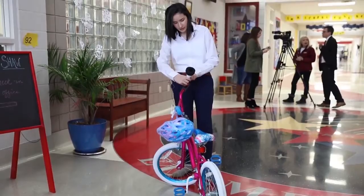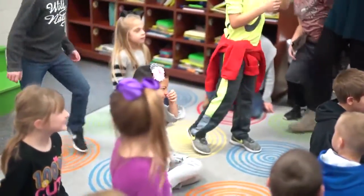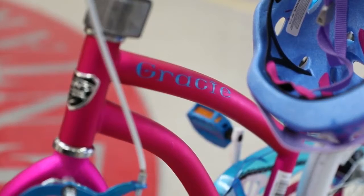Basically, there's this little girl, her name is Gracie, she's 7 years old, and she's missing part of her arm from the elbow down. And so Gracie cannot safely ride her bike because she can't hold on to both handlebars and steer her bike. And so we were put up to the task to 3D model and 3D print a bike prosthetic so that she could steer.